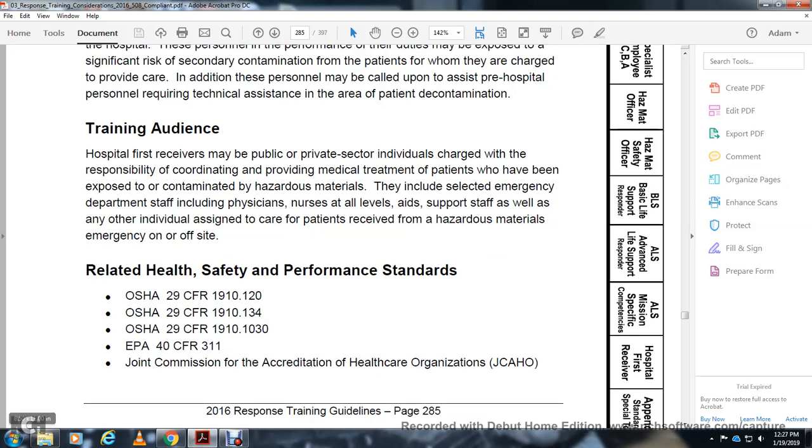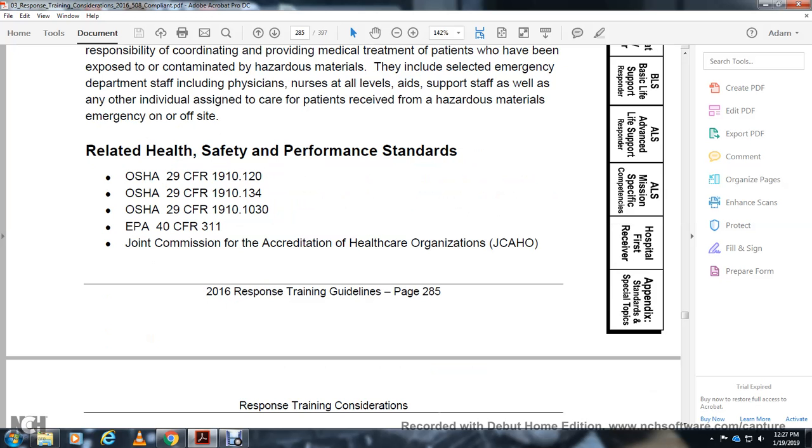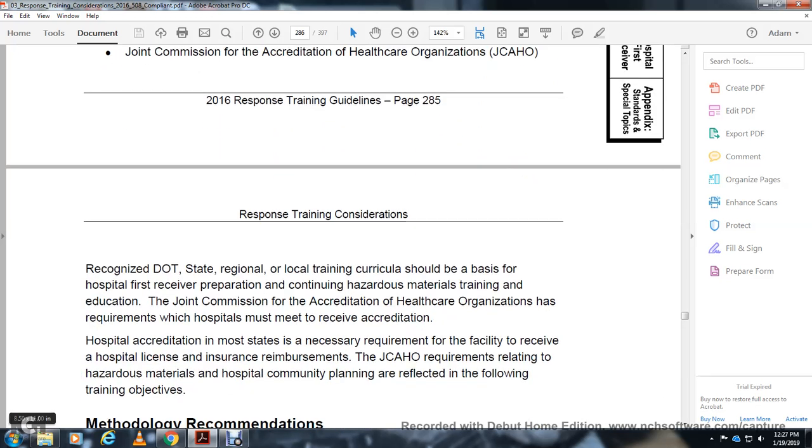29 CFR 1910.120 and 1910.134 and 1030. EPA Title 40, CFR 311. Joint Commission for the Accreditation of Healthcare Organizations. The DOT state and regional local training curriculum should be based on the hospital first receiver preparation and continuing hazardous material training, with educators for the Joint Commission on Accreditation of Healthcare Organizations. They have the requirement that the hospital must meet to receive the accreditation.